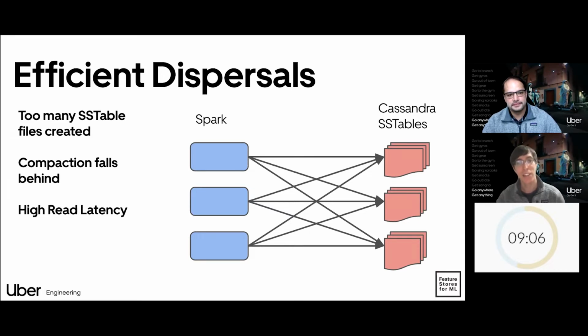and excessive compaction. As shown on the slide, essentially every Spark task streamed to every Cassandra node, creating lots of small files. This meant two things. One, read requests were slow. For a single request, Cassandra had to look across many SS tables for the relevant data. And two, Cassandra nodes were overloaded. They were too busy compacting all the small SS tables into larger ones.